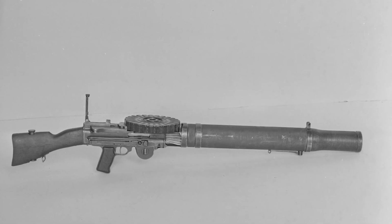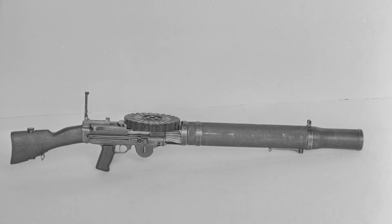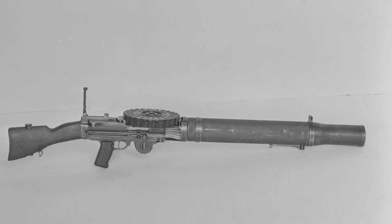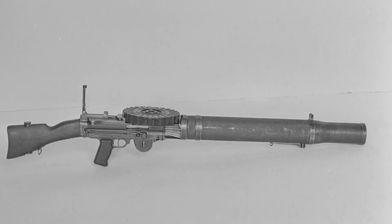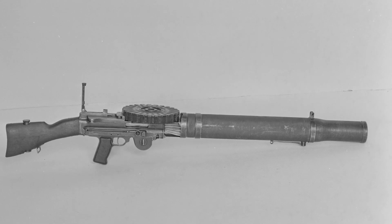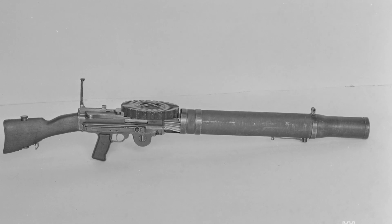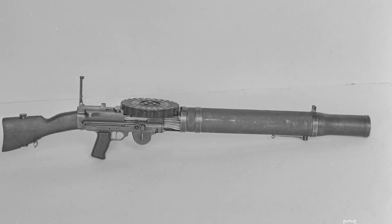From World War I fame, we have the Lewis gun. First fielded by Belgium in 1914 with a top-fed drum and unique cooling shroud. Likely the best light machine gun in World War I, it has a rich history that is a bit out of scope for this video.